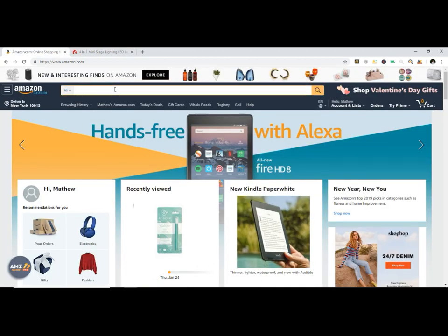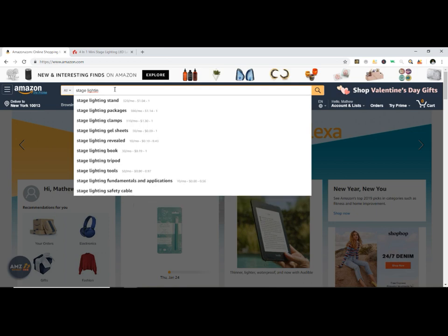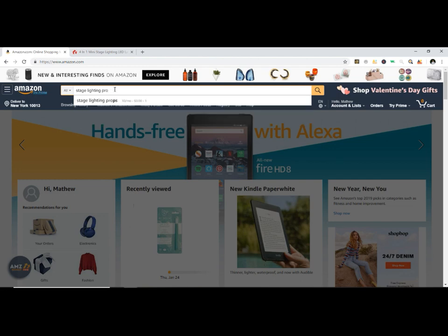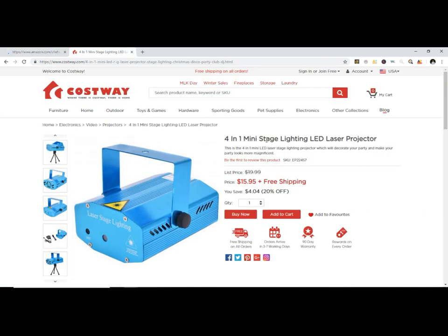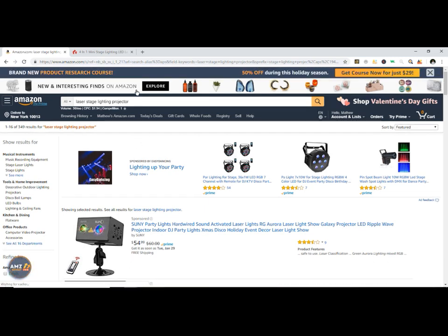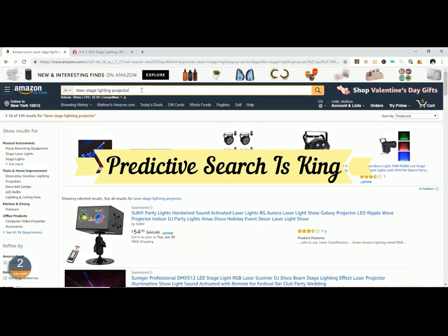So I'm going to go to Amazon and type in stage lighting, and I want a predictive search keyword to pop up. Stage lighting projector's not coming up. Okay, there's laser stage lighting projector, which is actually what this is. So we'll use that keyword, and there are only 350 results. So without running a campaign, without running PPC, we will most likely be able to get on the first, second or third page of Amazon with this keyword using the predictive search. The most powerful keyword tool in the world is when Amazon gives you the keyword themselves, using predictive search.